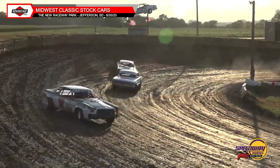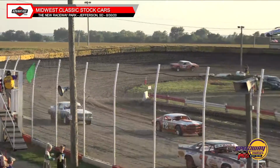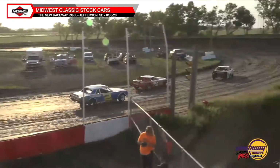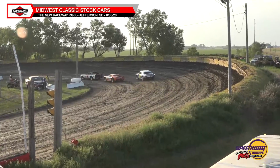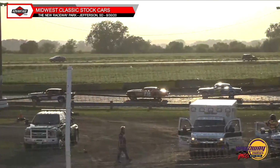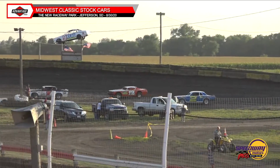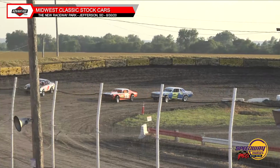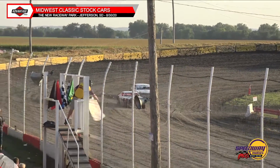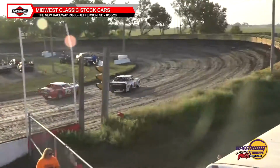But up front, it is all that 74 Malibu, Bill Rombach, as he's going to see 2 laps to go. Now we might have a battle for the lead as Brandon Proxasil has now gotten around Colby Check. And he is trying to see if he can get that Camaro ahead of that Malibu. Oh, Rombach, he goes up. Proxasil's right there. They're side by side taking the white flag.